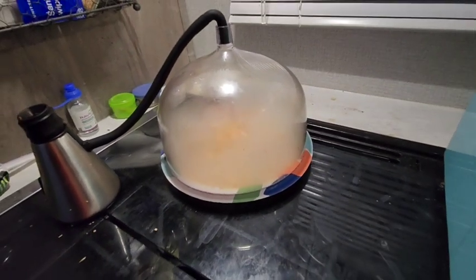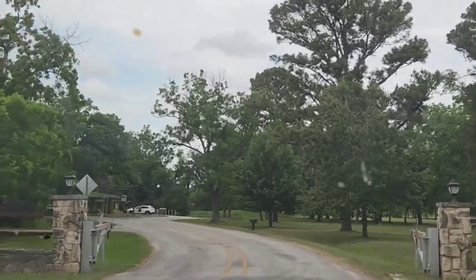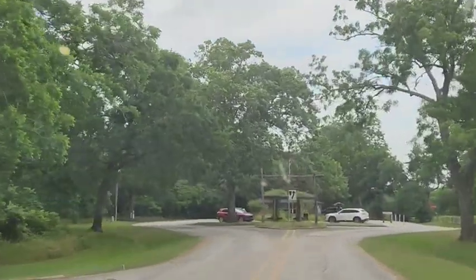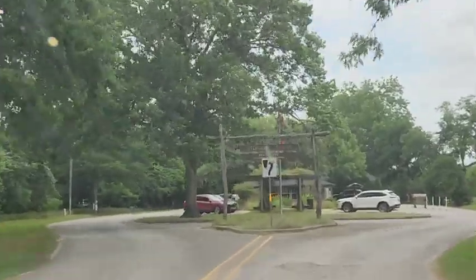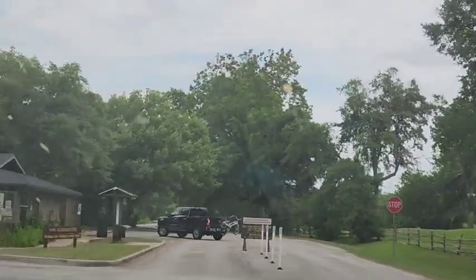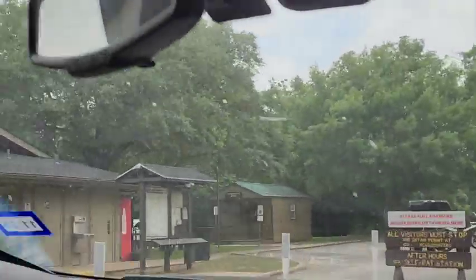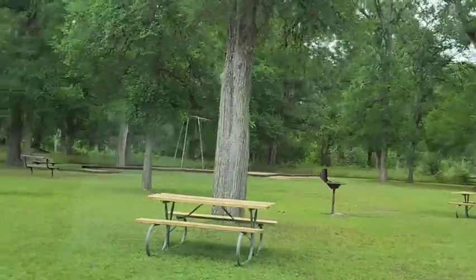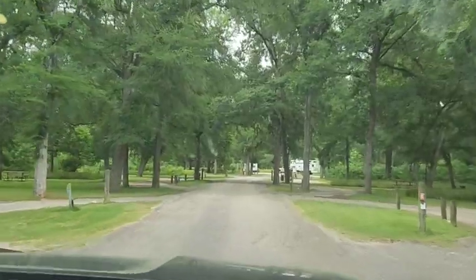Let's go! First of all, guys, I have to apologize for our dirty windshield, but anyway, we are here at Stephen F. Austin State Park, and this is a nice, quaint little park that's on the bend of the Brazos River, and there is a lot to do here, and there's a little something for everybody.